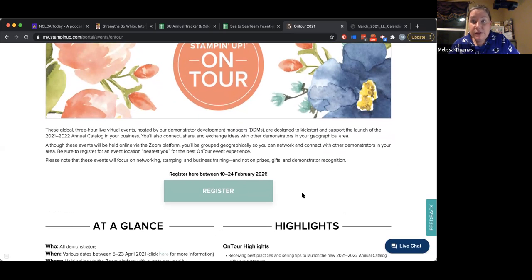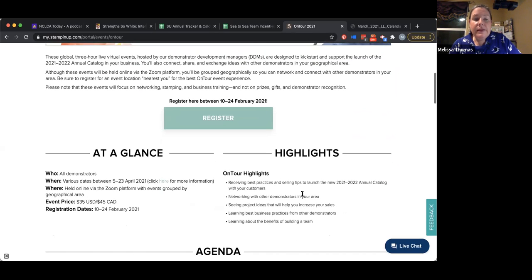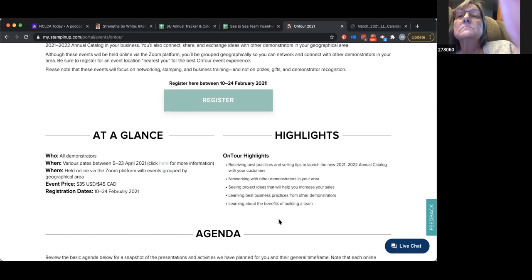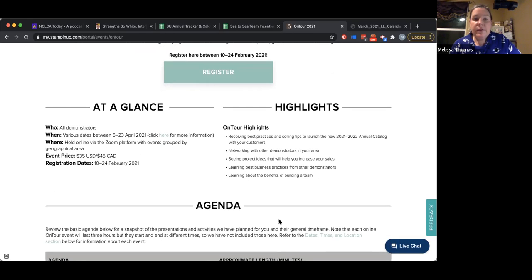You can still register through Wednesday. Wednesday is the deadline to register, so if you want to register, you've got to register this week. And it is $35, so it's not enormously expensive. You will get a stamp set from the new annual catalog, and you will get a new... There are a variety of dates and locations.